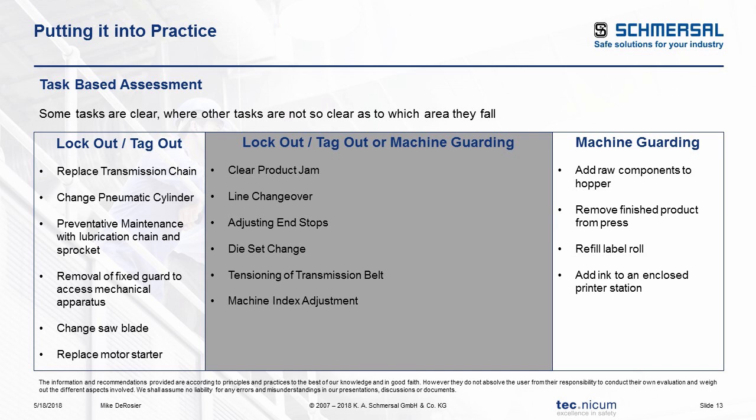when you see some of these tasks, such as under lockout tagout, replacing a transmission chain or a belt pulley, changing a cylinder out because maybe the cylinder rod got bent up, damaged, it blew a seal, doing some preventative maintenance where you have to remove a cover. Again, when we go back to that definition, once you remove a guard, it's under lockout tagout. You have to lubricate a chain and sprocket that's coupling a motor to a conveyor, for example. That all falls under lockout tagout.